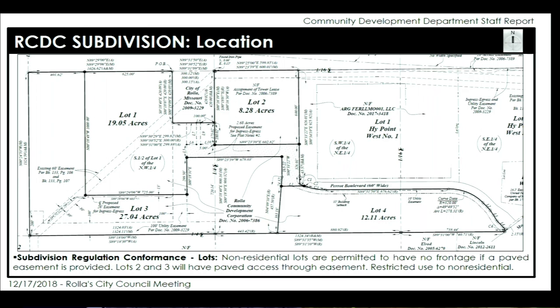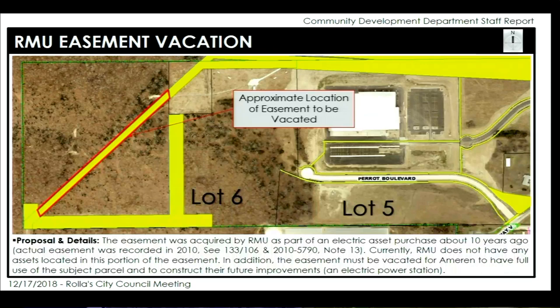If not, first reading. An ordinance approving the final plat of High Point West Number 2, which is the minor subdivision plat that subdivides Lot 5 and Lot 6 of the final plat of High Point West Number 1 into 4 lots, High Point West Number 2. Next item is an ordinance approving the vacation of the utility easement.